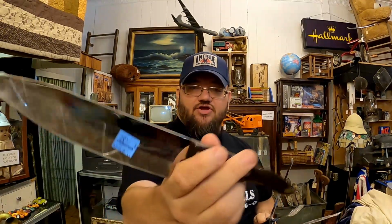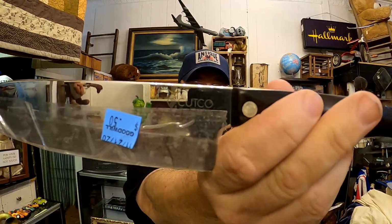So be sure to remember that brand, Cutco. And they are made in the old USA. So that's your Cutco. Be sure to buy those when you see them. My total expense, here's the receipt.